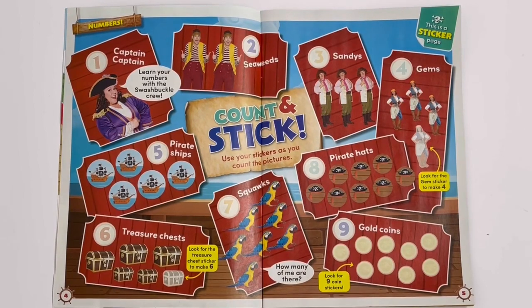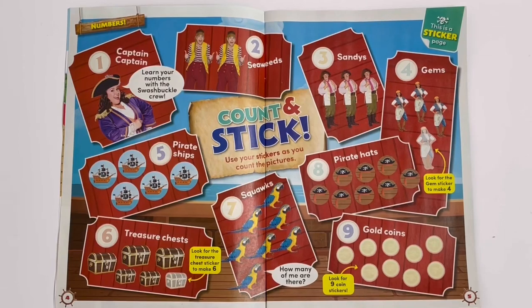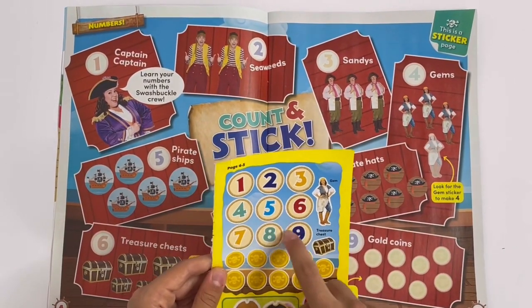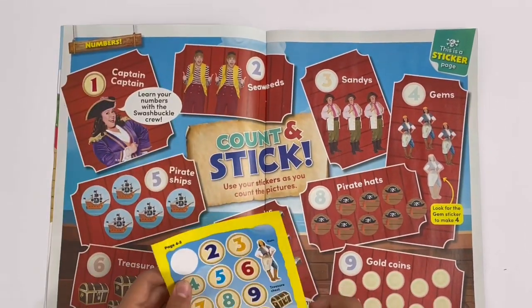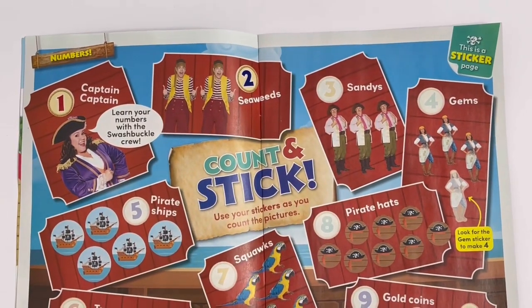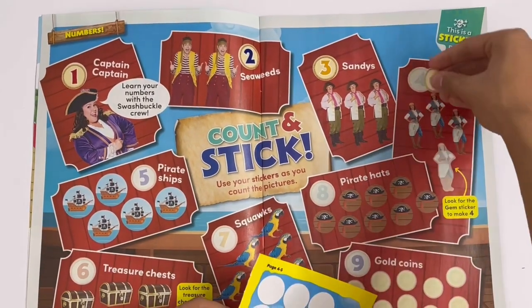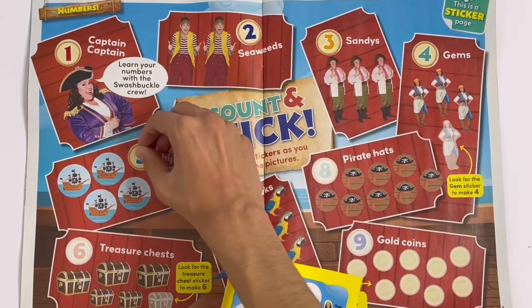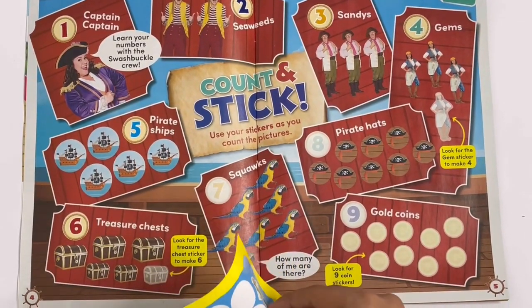Count and stick. Use your stickers as you count the pictures. You have to stick on the numbers from 1 to 9. So it's all of these. One Captain. Two seaweeds, three sandies, four gems, five pirate ships, six treasure chests. Let's stick one down.